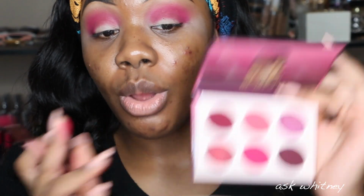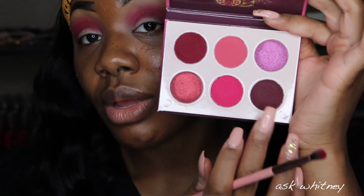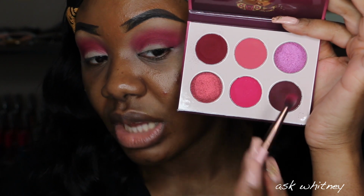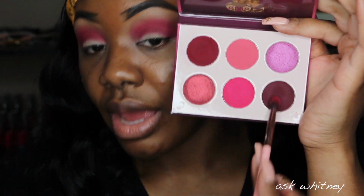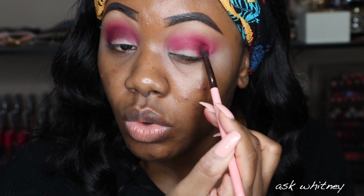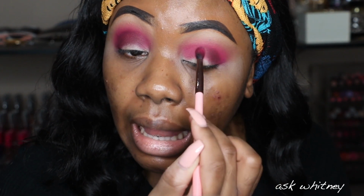Today's January 5th. Now I'm gonna go back into the same palette again. We're gonna be using this palette quite a bit. And I'm gonna go into this shade right here with the same brush that I used to pack on. I'm using the other side that I didn't use. And we're pretty much gonna do the same thing again. So I'm gonna take this, we're gonna place this right here, a little bit lower than where I put that other shade that I just put on.